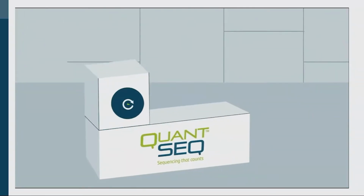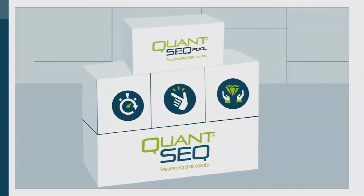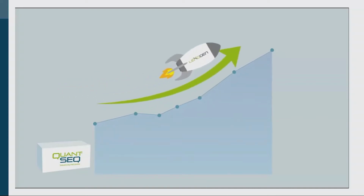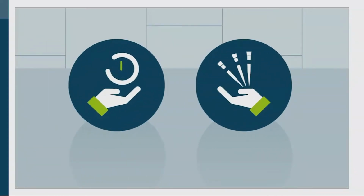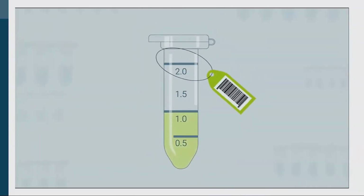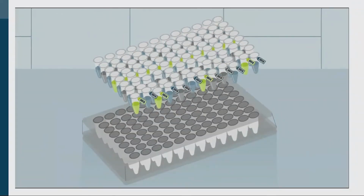Welcome to a few minutes of RNA expertise with Lexogen. Today we will present to you QuantSeq-Pool, Lexogen's most efficient library prep kit for high-throughput expression profiling. QuantSeq-Pool is based on the fast, easy, and robust QuantSeq technology, which we have introduced in another video. With QuantSeq-Pool, you can easily scale up expression profiling projects and save significant time and consumables. In contrast to standard QuantSeq, up to 96 samples are labeled with a unique barcode in the first step.